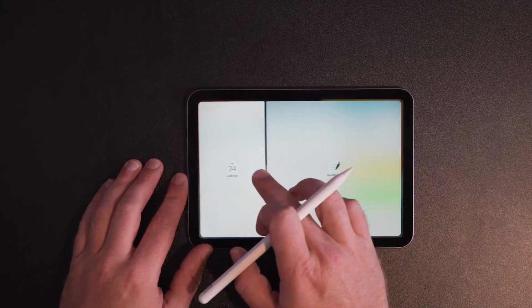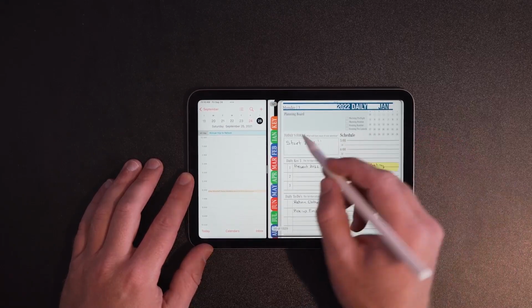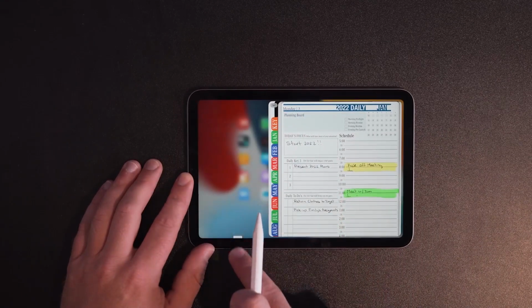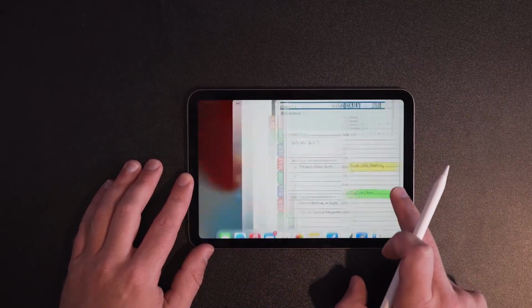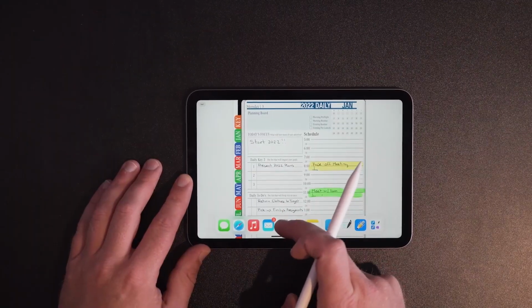The only thing is on the iPad mini, I just think the screen size is probably a little too small for you to be taking notes with two notebooks open. But with all of these apps, you have the ability to use not only the notebook, but split screen. You can check your email on one side. You can look at your calendar. This is where I think planning really gets powerful.